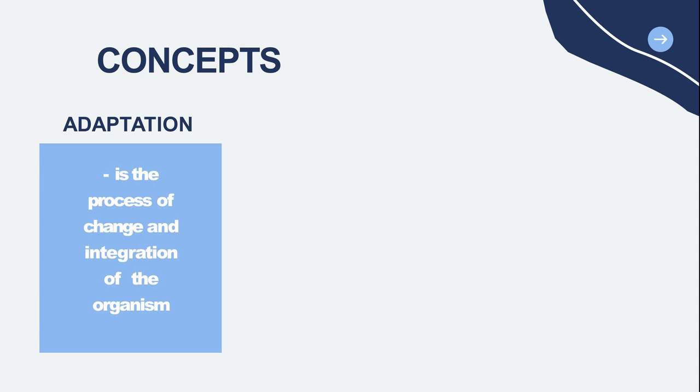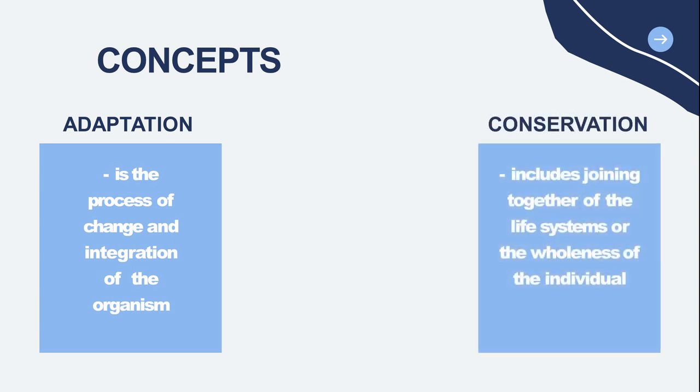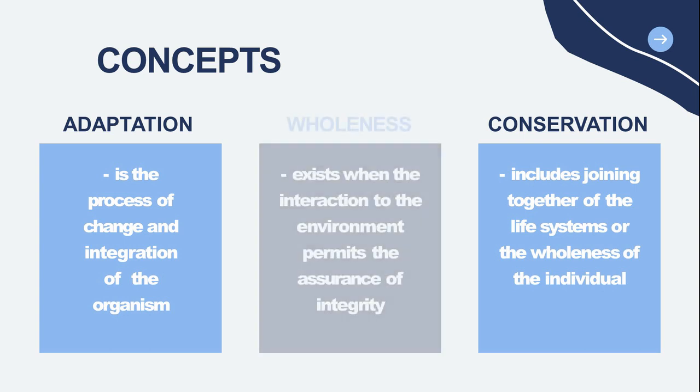Now, the capacity of individuals to adapt to their environmental conditions is called the organic response, which is divided into four levels of integration: the fight or flight response, inflammatory response, the response to stress, and perceptual awareness. Now, the second concept is conservation. It includes joining together of the life systems of the individual and is a product of adaptation, including nursing intervention and patient participation, to maintain a safe balance of energy supply and demand that is within the unique biological realities of the individual.